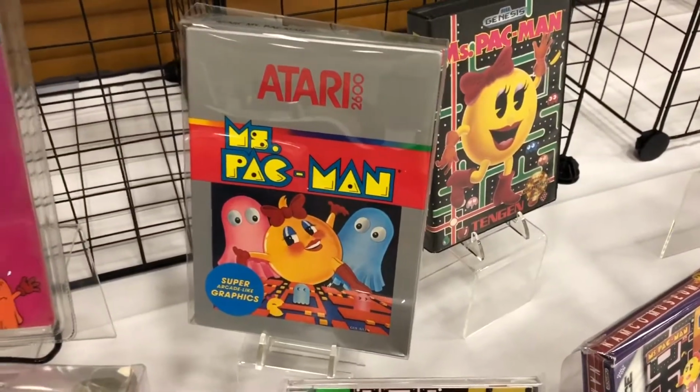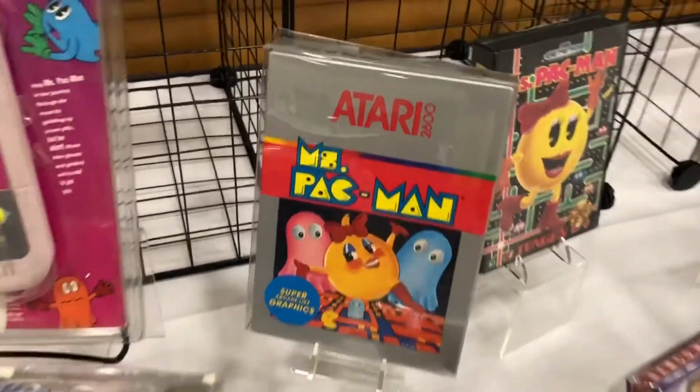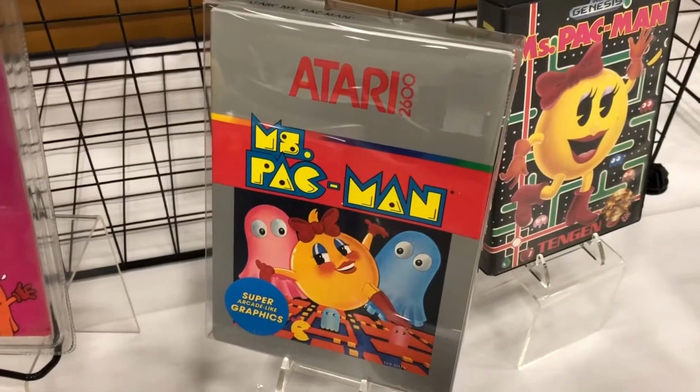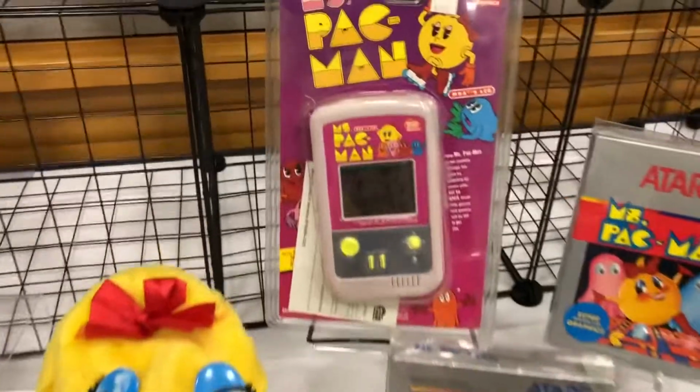Shockingly good port of Ms. Pac-Man on the 2600. A lot of you know that Pac-Man was terrible on the 2600, or at least it wasn't a very good arcade conversion. I enjoyed playing it, but they redeemed themselves with the 2600 version of Ms. Pac-Man. Very good port.